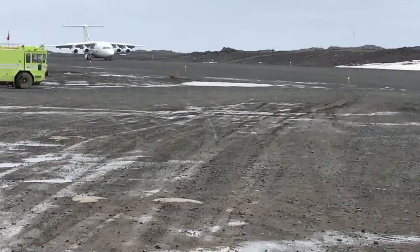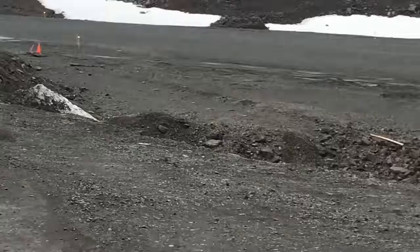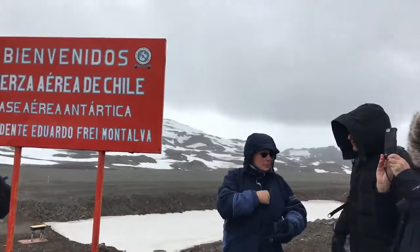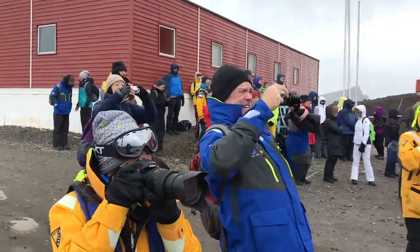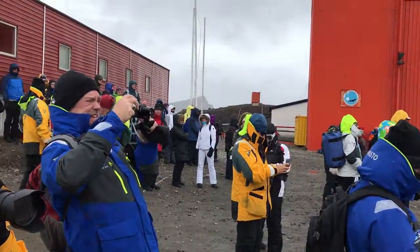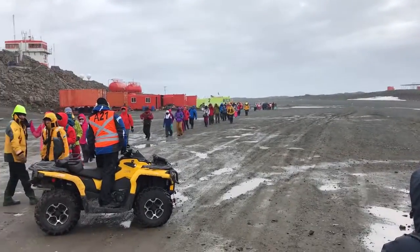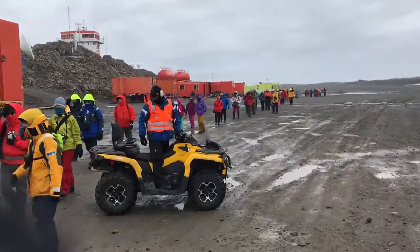Group of explorers landing on that gravel runway. So another group arrives and we go away. Come in single file, and we go out in single file.